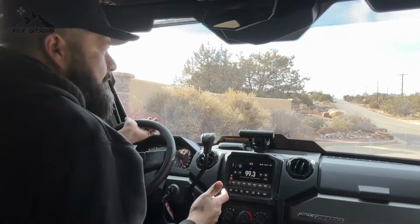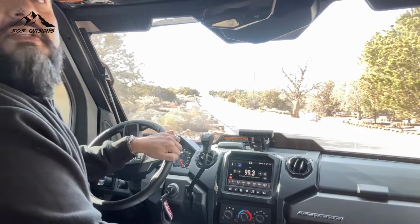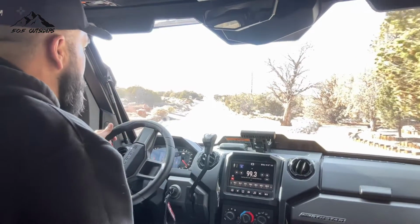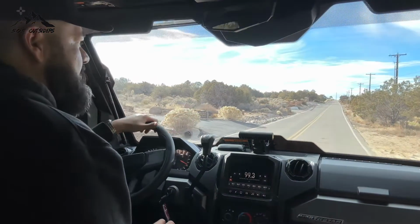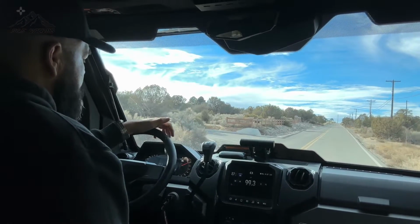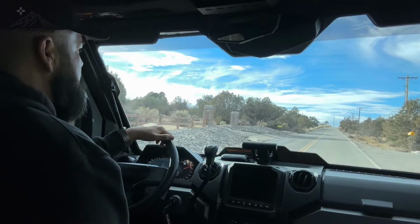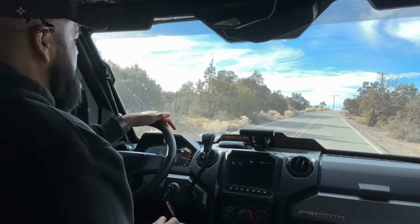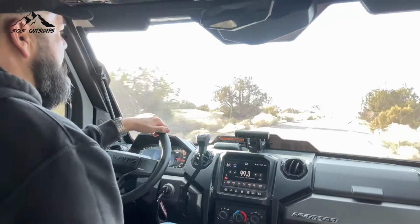Right now we're in standard mode. There are different driving modes that really make the RPM range very different. But right now, I'll go up this little hill here by our house. You can see how quiet it is inside the cab. Lack of rattles and squeaks. It's kind of weird, you can almost feel the CVT like it has gears.